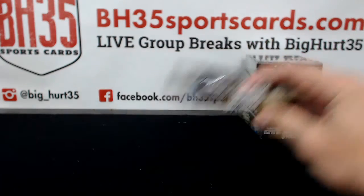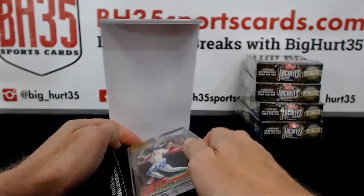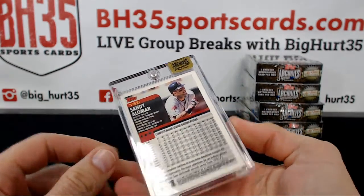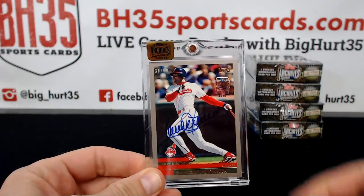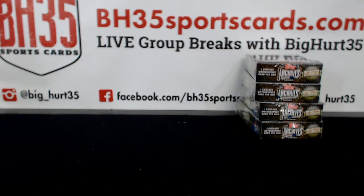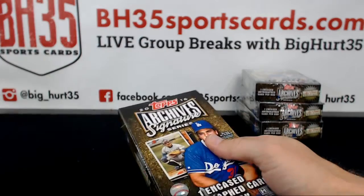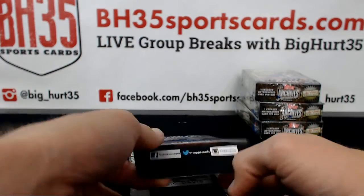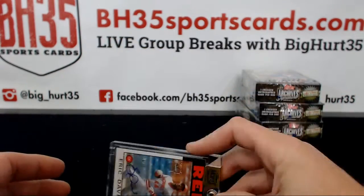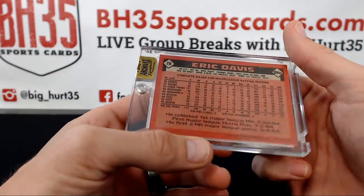All right. We need a couple big dogs. Sandy Alomar, 30 out of 50, Topps. 1999 Topps. Eric Davis, 8 out of 39, coming out of the pro mold. There we go. 8 out of 39. Is that 86? 1986 Topps.